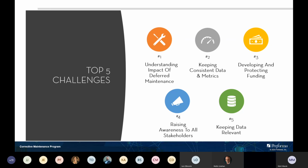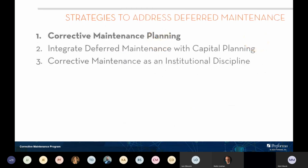And then finally, keeping the data relevant so that it's continuously being updated every year and your program is not getting stale in terms of both the data, the costs, and everything associated with that. So the corrective maintenance planning, you start with that. You want to ensure that you're integrating deferred maintenance with overall capital planning for the organization. Whether it be master planning of a campus or new capital projects, your deferred maintenance data, as part of your corrective maintenance plan, informs all of those initiatives. And then finally, ensuring that corrective maintenance is an institutional discipline, whereas it has visibility throughout the entire institution and it's viewed as important as any other business function that needs to be attended to.